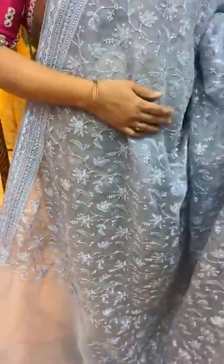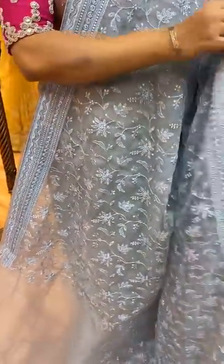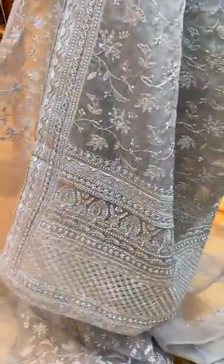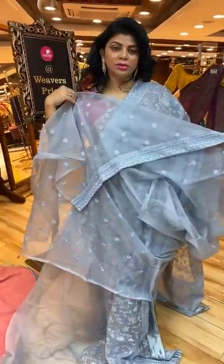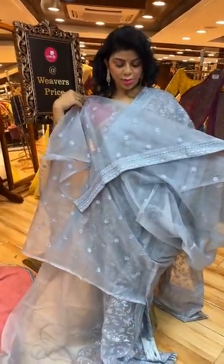Another saree. Grey, complete work. Border, complete thread work. Backing, satin backing. Beautiful running pallu, ended up with thread work, leaves and florals. And we got a self color blouse with butas and border.